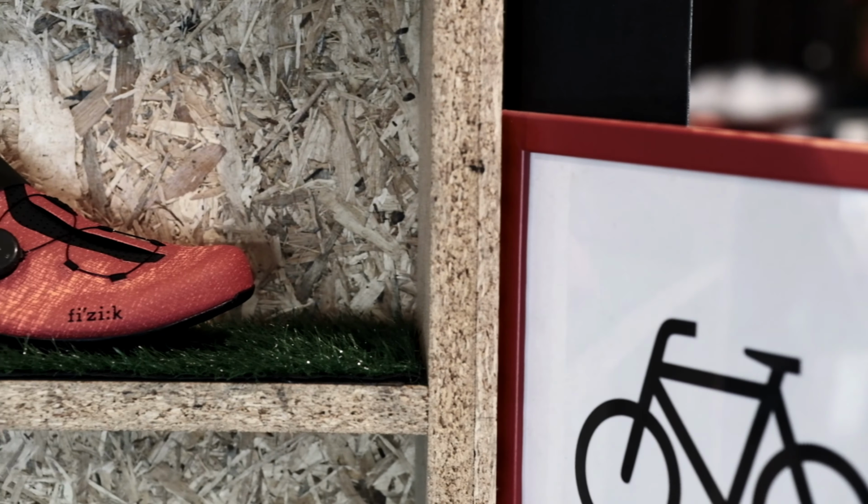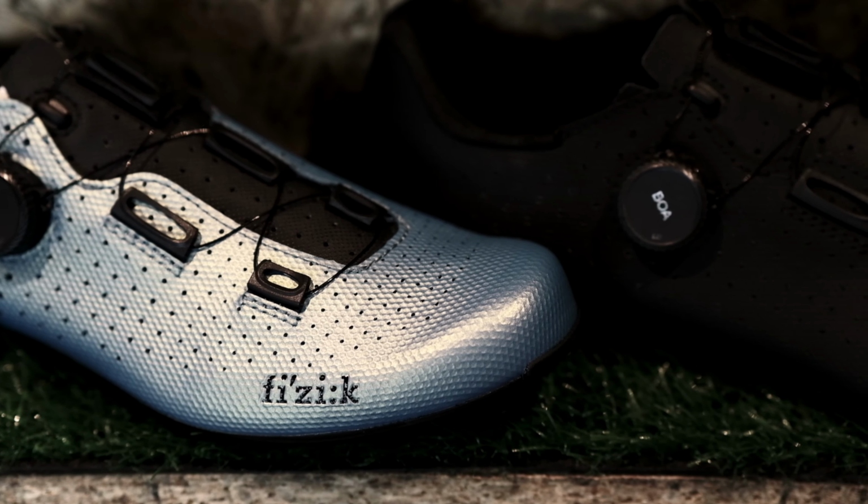Now, I think that's a very interesting topic that we should always talk about, because Rodaling, Malaysia is also the distributor for Fizik shoes. So I think it's the perfect time to ask them about shoe performance. Is a stiffer shoe a better shoe? Is a more expensive shoe a better shoe?